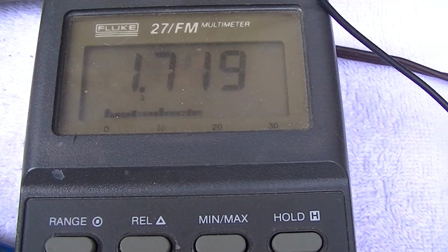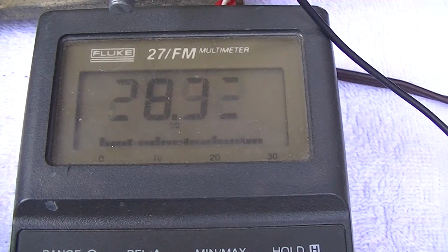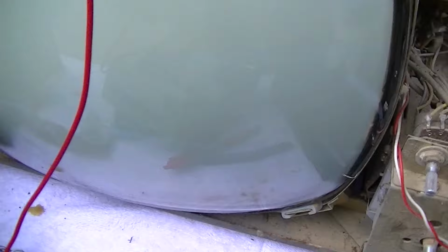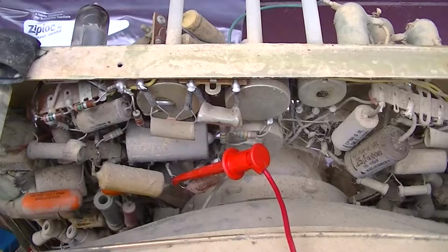Here comes the boost voltage. Wow, no wonder why the vertical's so screwed up. Really? 30 volts of leakage through that capacitor? Really? So there's only 61 volts on that side of it. Boy, that must be getting that tube hot. Yeah, it is getting it hot.